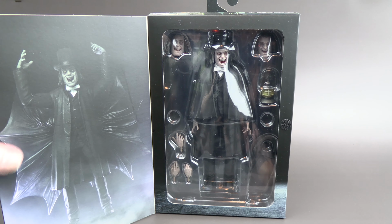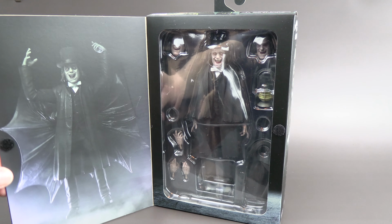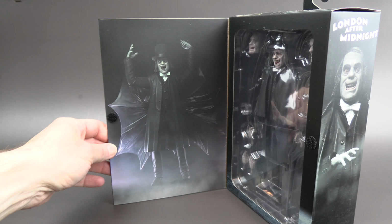And then we've got the inside. You get to see all the accessories laid out. And then you get this really great inner picture, which was a very standout scene from the original movie. Looks like this winged bat creature. So this is a Dracula vampire-like character before Universal started doing the official vampire movies. So let's get this guy out of the packaging and review the figure.